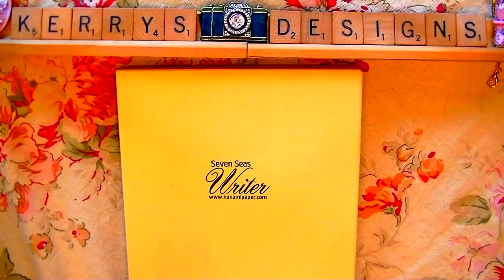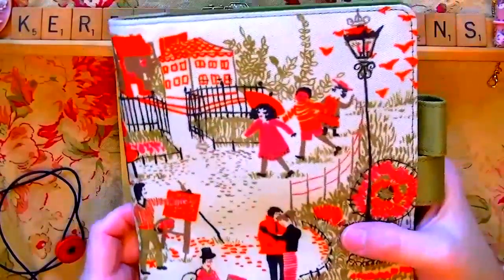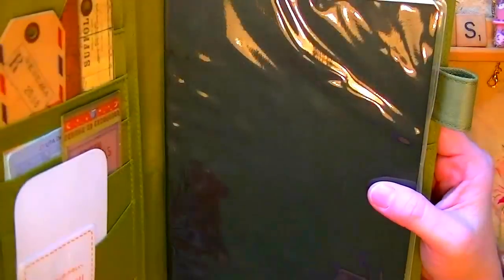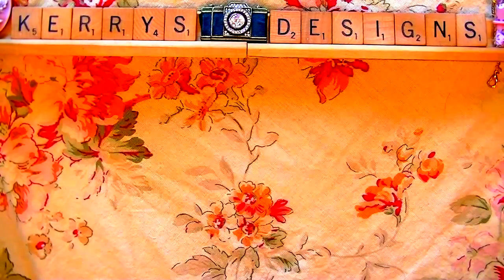But these are beautiful journals, and I also have one right here in this Hobonichi. I love this cover. It's one of my favorite covers Hobonichi has ever had. I have another one with a plastic cover on it in this A5 size. So anyways, let me go back to where I started. I just wanted to show you that.